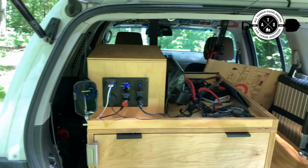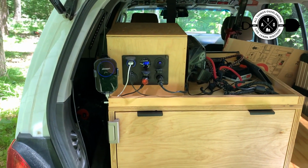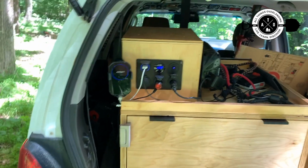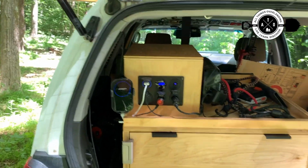I'm telling you, it changed my whole experience. So again, I'm going to be here for 2 days, and rather than having to constantly be worried, am I killing my charger battery or my starter battery? Is my phone charged? Is my laptop charged? And I had to worry about that a lot.